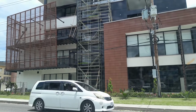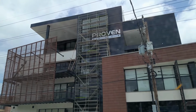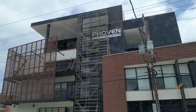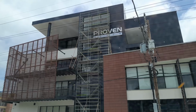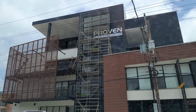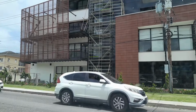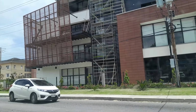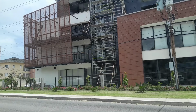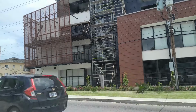So we're on Lady Musgrave Road. The other day, probably a video or two ago, I showed you guys this Proven head office on Lady Musgrave. It's completely finished and occupied, but I think they're doing some work on it, so that's why it's scaffolding. But the new construction is on Lady Musgrave as well. It's towards the left. There's not much to see yet because they just broke ground. They're dealing with the foundation. So not much to see.